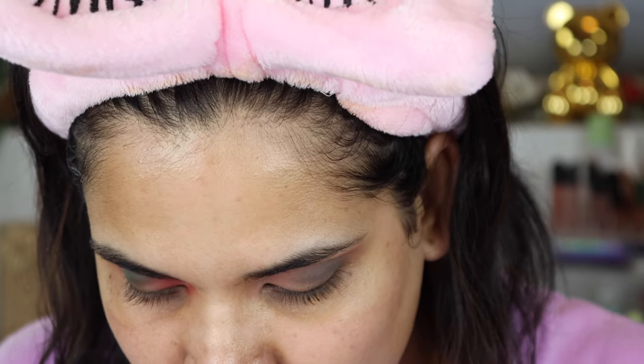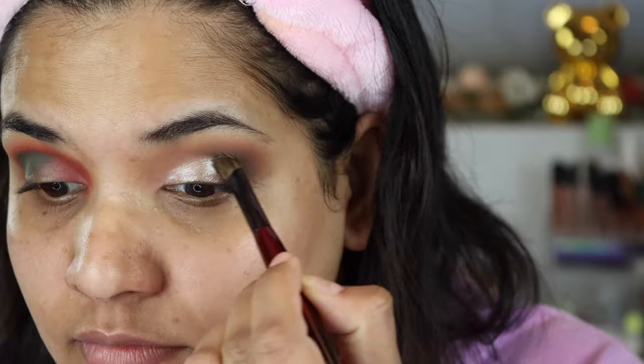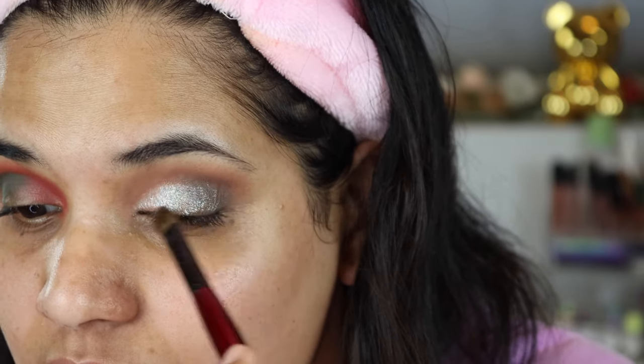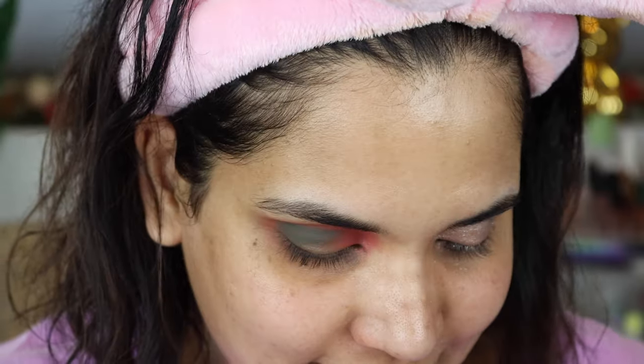So there's a shade I want to use. I think I'm gonna use this one wet because it's definitely a little flaky looking. So we'll just give it one little spritz. Ooh, it's so pretty. This is beautiful. It has like some beautiful pink and blue sparkles in it. Definitely did not notice that the first time I tried it out. Ooh, that is so pretty. Okay, love. What do you guys think?